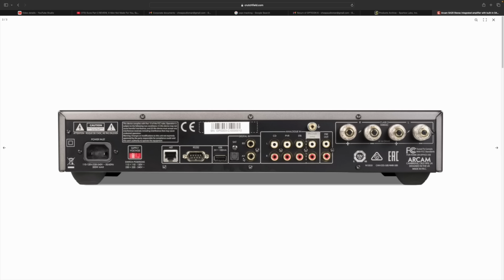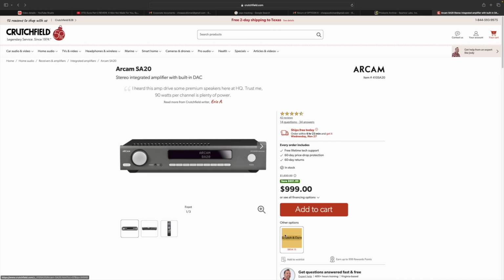On the back, what do you have? You have one optical in, maybe 2 coaxials. I don't really know. Then you have 1, 2, 3 analog ins, phono stage, preamp outputs, and a pair of speaker binding posts. I think I mentioned it before, but if you know anything about this amp, the Arcam SA20, put it in the comments. Looks very interesting. Definitely get a deal on it, and they even have a scratch and dent for $854.